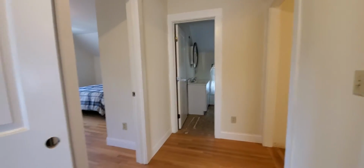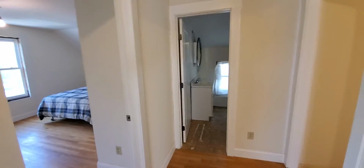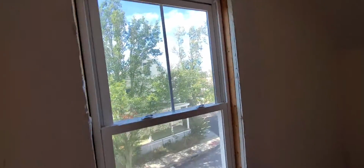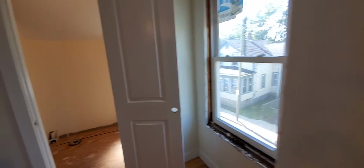Okay, so we're up on the second floor now. Madeline just pointed out to me that it does need plumbing. There's a half bath on the first floor that's been plumbed out. This is the master, which is good size. So it needs closet doors. These windows look fine. They just need casements. They need to be finished and set.